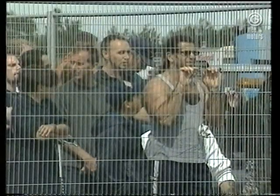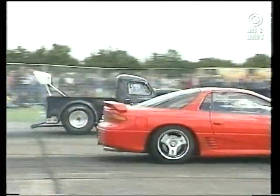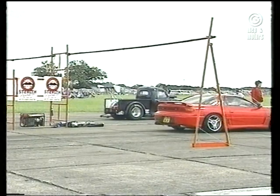And you can already see that the track is getting dry and the crowd have come piling in to watch all of the action. Let's have a word with the man who puts it all together here at North Weald, Tony Huck. If you can see this developing further, how would you like to see it grow?